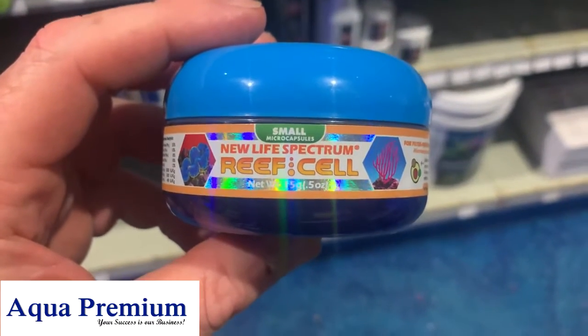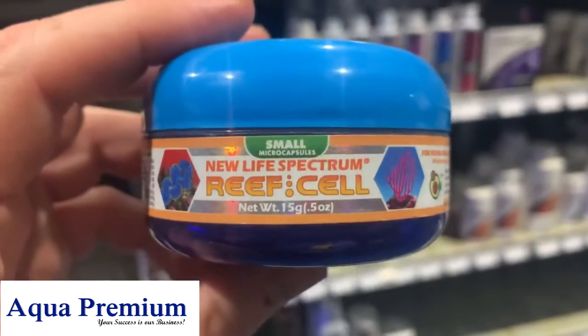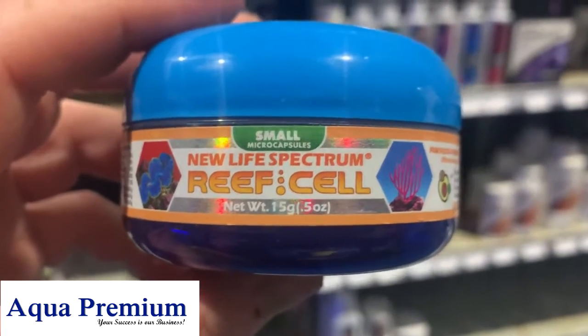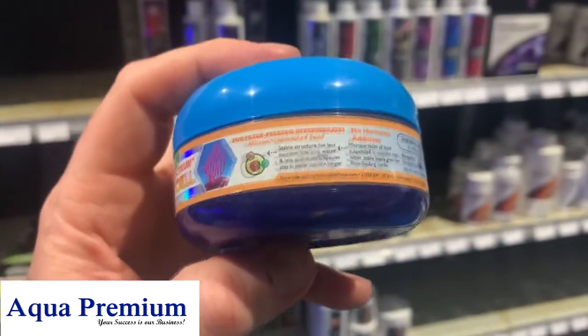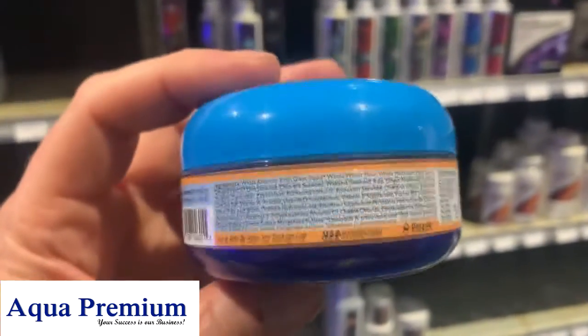Now there's so many coral foods on the market, but I want to suggest that this one is the most underrated. So this is Reef Cell by New Life Spectrum. It is super high quality, it is super clean, and it is really worth trying.